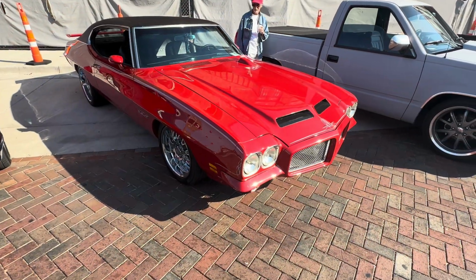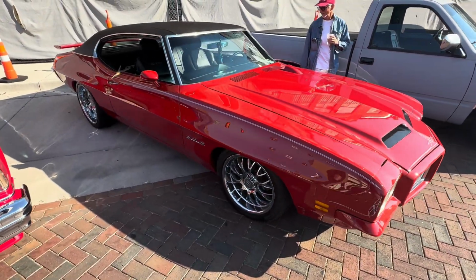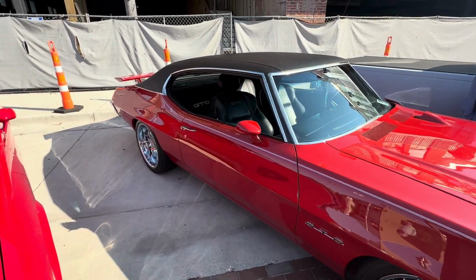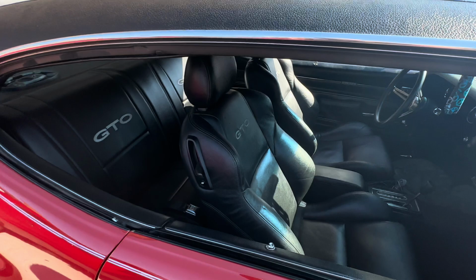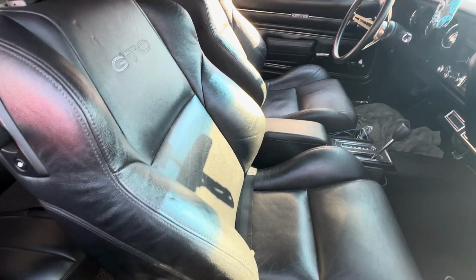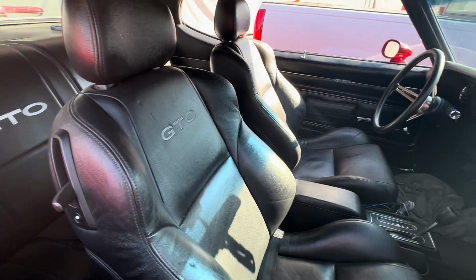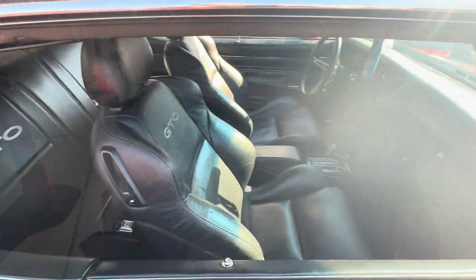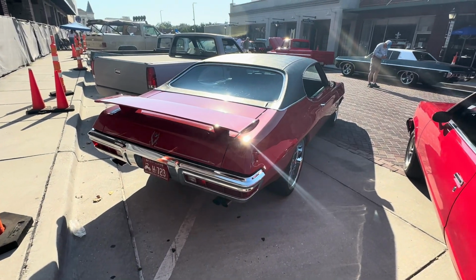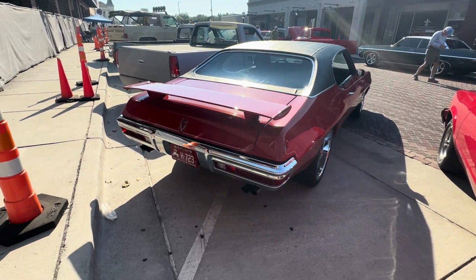Here's a little GTO in red. It's got that wing spoiler on the back there. As you can see in the interior, he's padded those seats and had GTO stitched into the leather there. Really good looking car. Plates say he is from Kentucky.